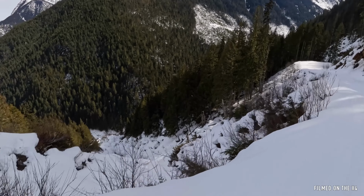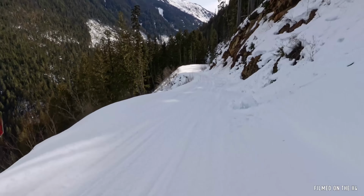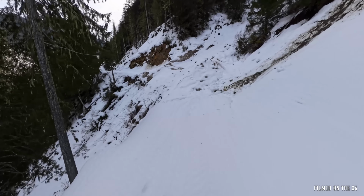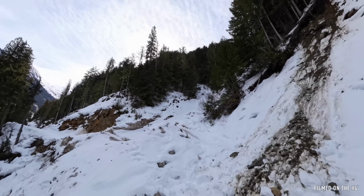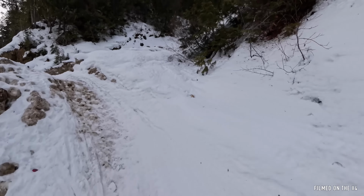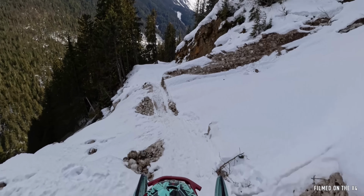I love how the X4 really shows the steepness off the side of the road here, because it is straight down into that valley. We got some nice avy paths here to cross. This one is clear. Then we come up to a couple avy paths here. You know you're in steep terrain when you have a couple avy chutes straight across your road.